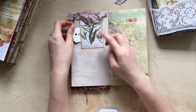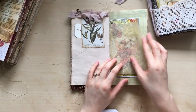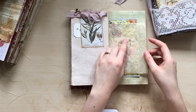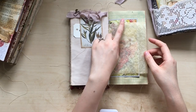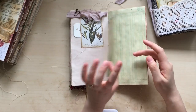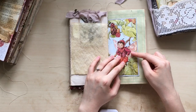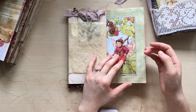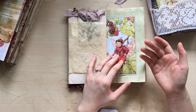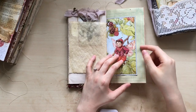And here is a little pocket. In the pocket, I just have a little tag of this little fish. Some tracing paper. I love to see how it's see-through, and then you can see what papers are behind this tracing paper. And this is a fairy tale little page. So this book, I guess I talked about it last time, but I don't remember. Oh, it's called A Flower Fairies Treasury something. I will link it down below as well.